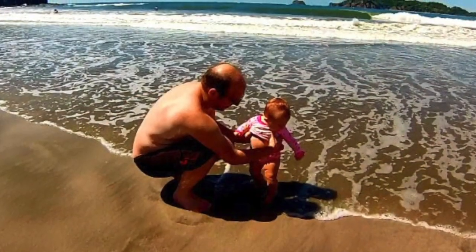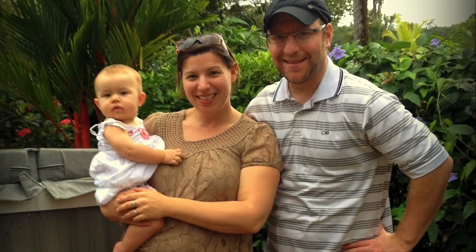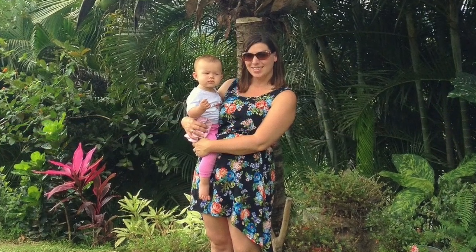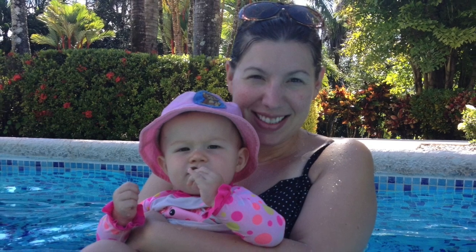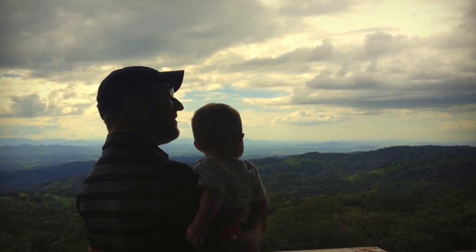We visited Costa Rica in November of 2014 with our daughter when she was 10 months old. She was a fabulous traveler and we were super pleased. I was, on the other hand, not such a great traveler as I was suffering from extreme morning sickness, being pregnant with our son at the time. But that's another story.